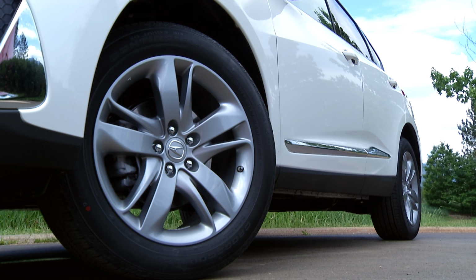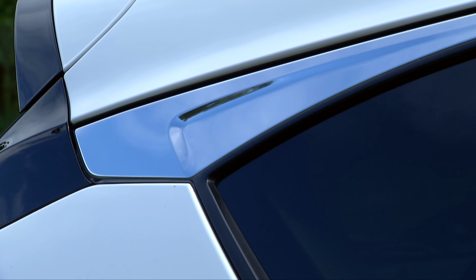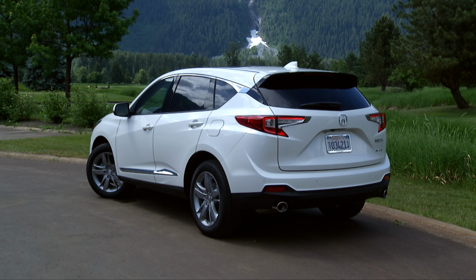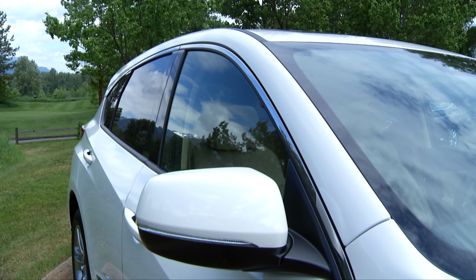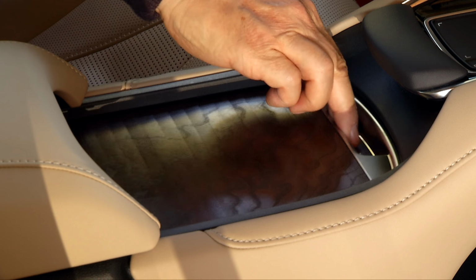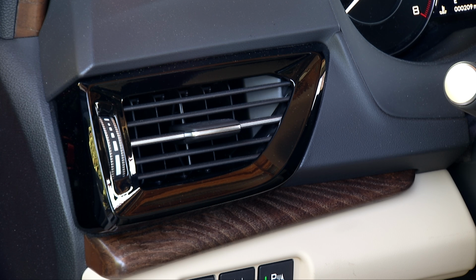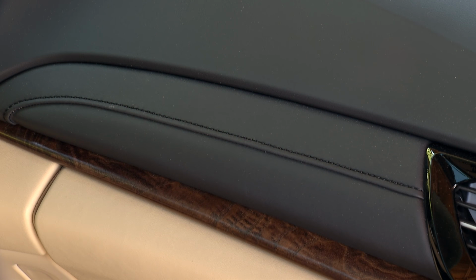So, summing up, this RDX isn't just a significant improvement over the last generation, it competes with everything in its class, which also includes Cadillac XT5, Infiniti QX50, Lexus NX, and Lincoln MKC. Prices start at $38,300 for a front-drive RDX. The top trim advanced all-wheel drive model I'm driving retails for $48,400. On average, that's about $7,000 to $10,000 less than many of the mentioned vehicles. It's what we in the biz call a good deal.